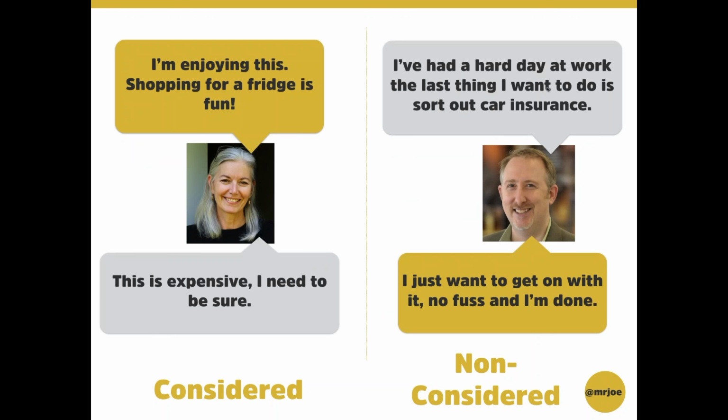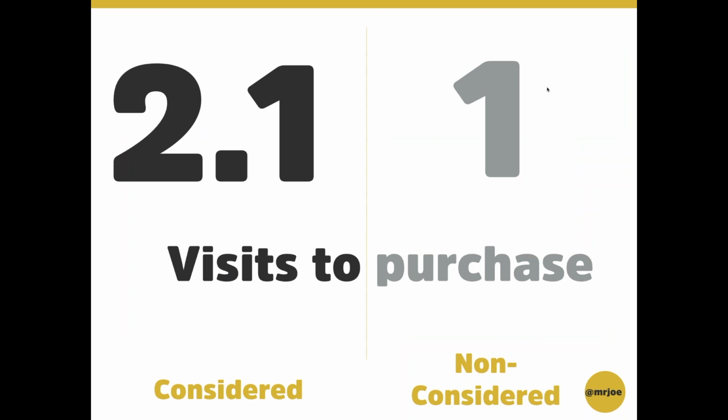All right, other things you'll see. With considered purchases, you'll see a typical 2.1 visits to purchase. What's interesting about this is a stat that not many people measure. Often they measure conversion, which is a useful number. But if you can measure visits to purchase, that can give you a good indication of where you sit on a considered versus non-considered timeline. This can vary. If it's a very expensive item like a house, it can be 5-6 visits per purchase or per conversion. The numbers can vary, but on the whole, you'll see a higher number of visits to purchase for considered versus non-considered.